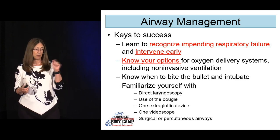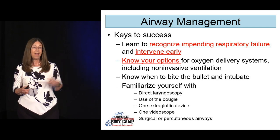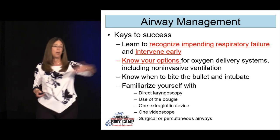The high flow nasal cannula, or the high flow oxygen delivery system that you heard a little bit about, we'll talk a smidge more about. And then we get into the big stuff. It's getting something down that airway somehow to get somebody oxygenated and ventilated. And we have that entire range.